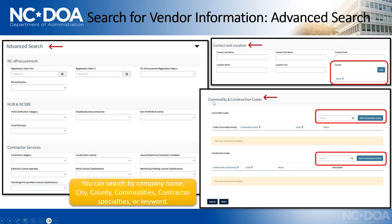You can also look by commodity code and construction codes, and these searches are a little bit more challenging. You do have to, and I'll say here, this blue or teal button is your friend. You would want to go in and click add commodity codes, do a search in that, select your commodity codes, and then come back out to this part of the search before you hit search at the bottom. And I'll see if we've got time. I'll see if I could do a quick search to show this.